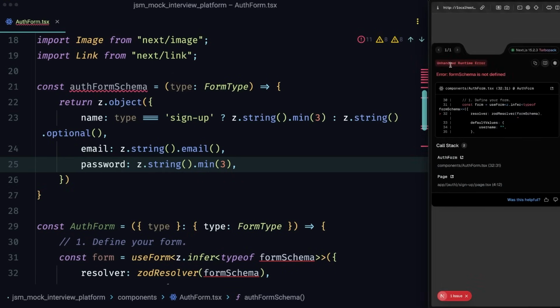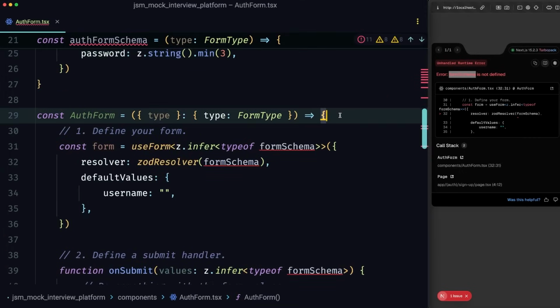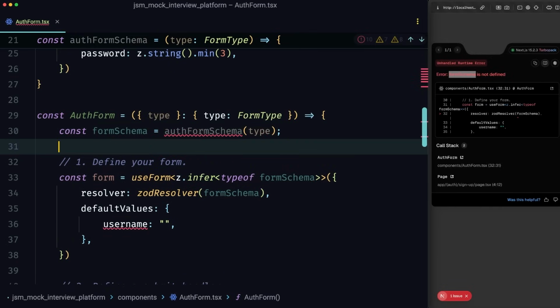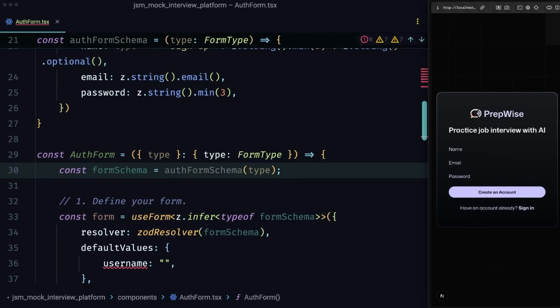Now you can immediately see that we have an error because we have removed the previous form schema, but now we have this dynamic one. So right here within our application, at the top, we can say const formSchema is equal to authFormSchema, to which we have to pass the type of the form. And then it'll automatically understand it. And with that, we're up and running again.